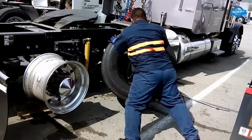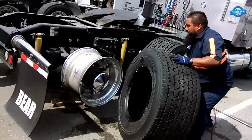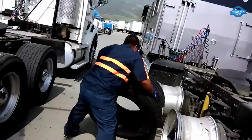The technician begins by positioning the new super single tire in front of the hub. He carefully pushes the heavy wheel toward the hub, aligning the bolt holes with the studs. Using both hands and body weight, he rolls and shifts the tire until it partially fits onto the hub.